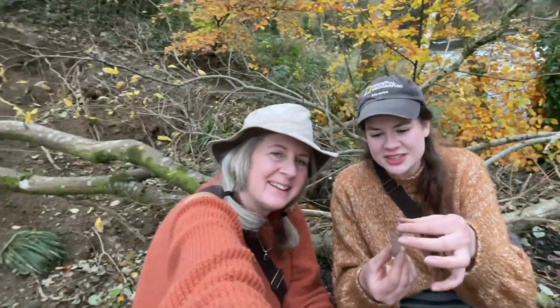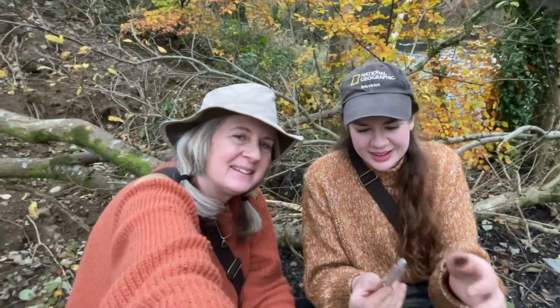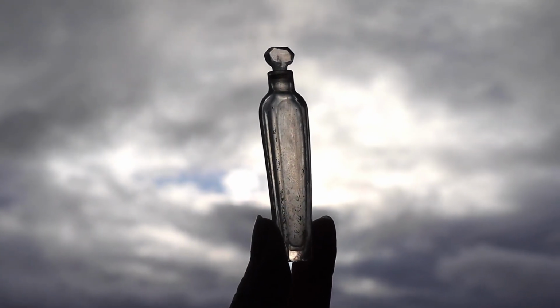That's our find of the day, I think. That is amazing. Get that water out of there. We're so happy. Now that is a great one for the tiny bottle collection, isn't it? It is. Yeah, definitely 100%. Right, let's get some more, because we're on a fresh hole here, so there might be more where that came from. What an amazing find this was.